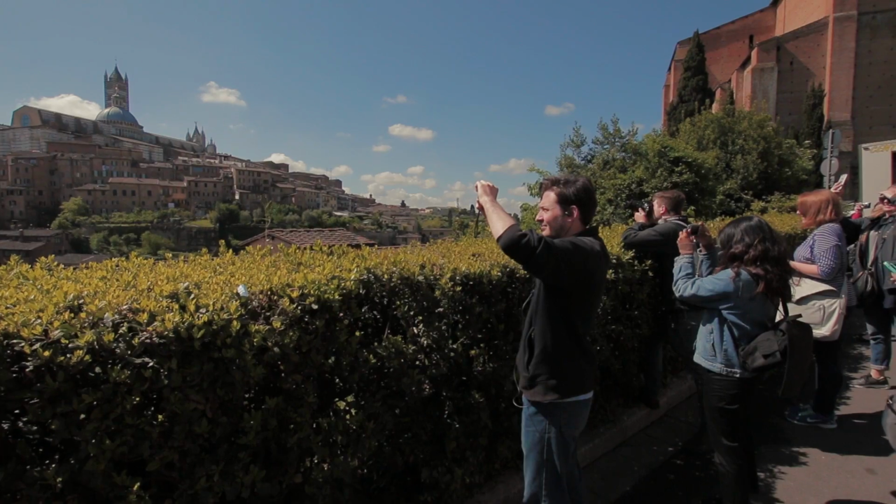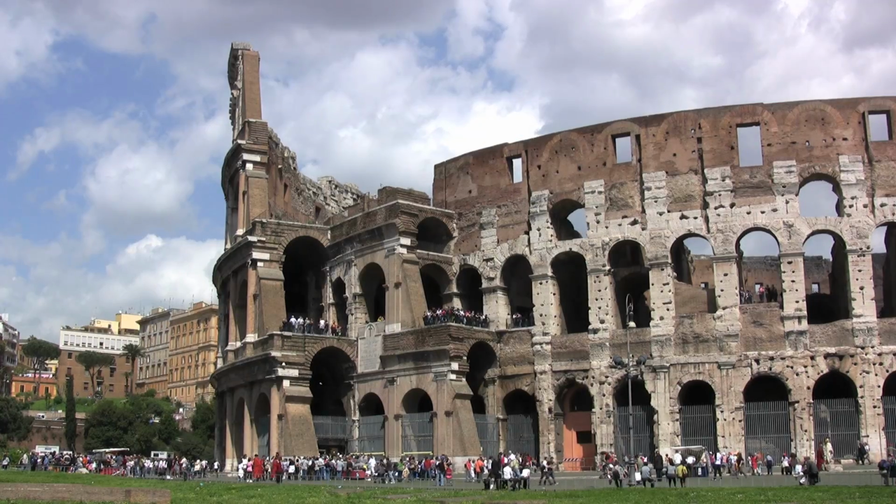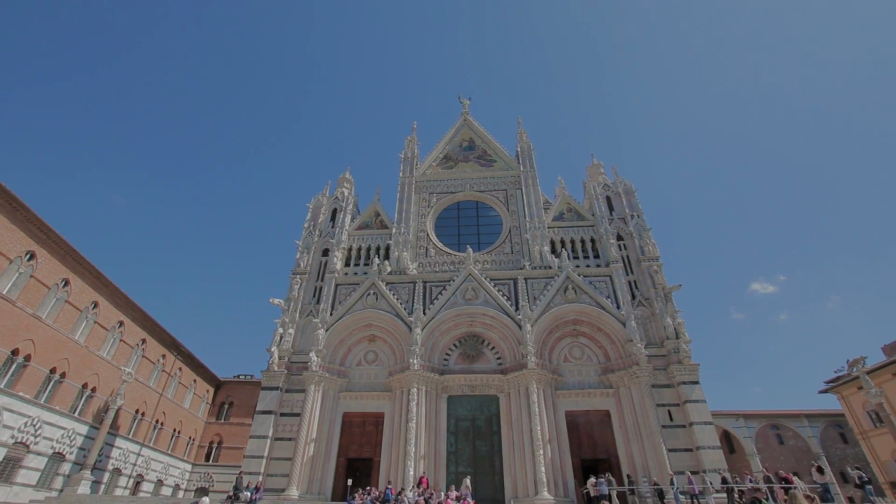The ability to travel that we've had, having the weekends off as we've had, with a few planned trips to Venice and Rome and Siena, it just really broadens the experience even more.